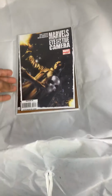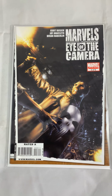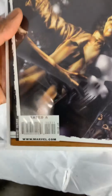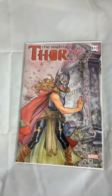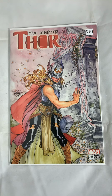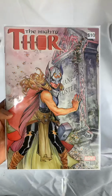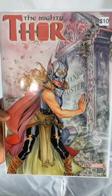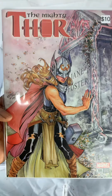Third book, Marvel's Eye of the Camera. Very unique. Let's see, number three. Not familiar with this book at all. Fourth book in the second box. The Mighty Thor. It says worth $10. Nice looking cover. I have no idea what number, 705. Don't know anything about it. It's a cool looking cover though.